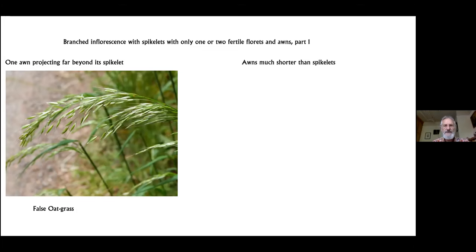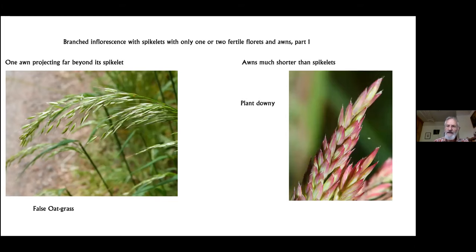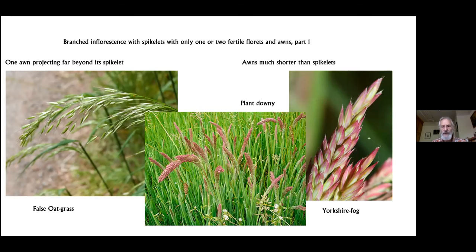But if the awns are much shorter than the spikelets and the plant is downy, you have the short awns, the spikelet, so you can see that they're small and the glumes are wrapping around the spikelet, you have Yorkshire fog. And I think in that photo you can just about really feel the very downy nature of the whole plant. Fairly late flowering for false oat grass and for Yorkshire fog.